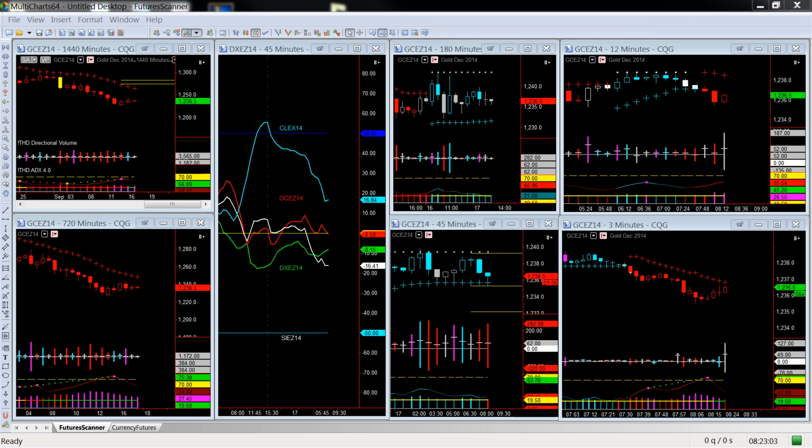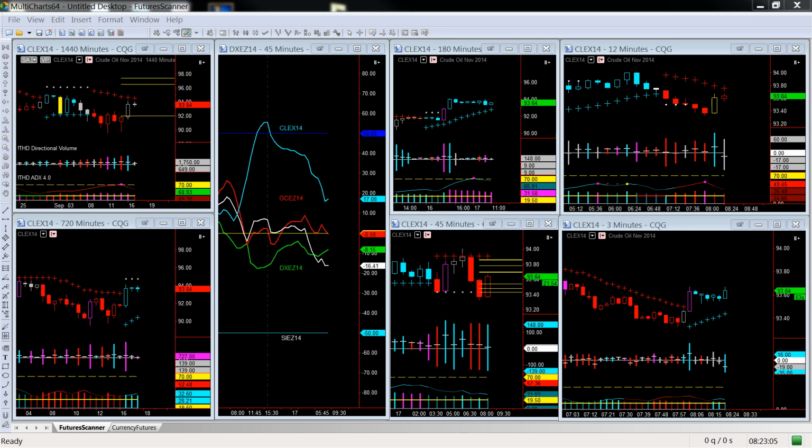All right, let's go and look at crude. Okay, would you look at the magenta peak on the crude 180? Would you consider that pretty flat? No, actually I wouldn't.